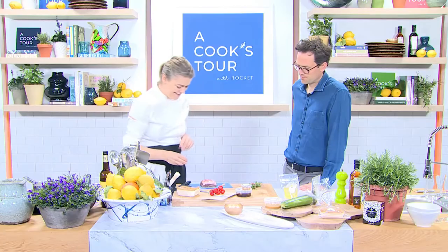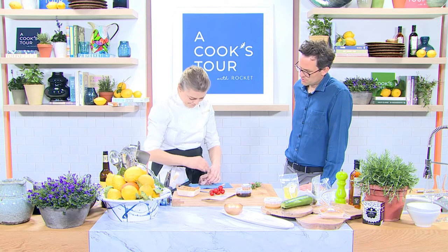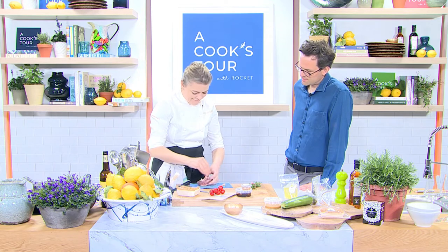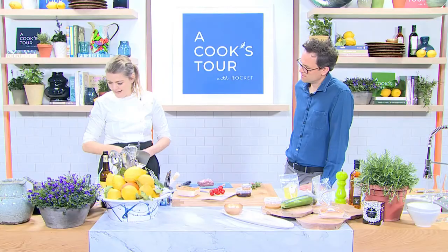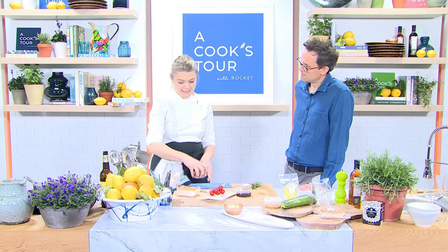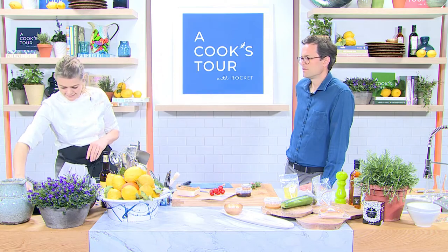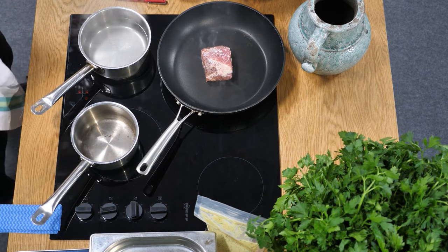Okay, so we're going to salt the lamb. You're salting it all over, every side? All over, and I'm not going to pepper it because there's plenty of pepper in here already. That pan is really hot, and because the lamb is in a little bit of olive oil, I don't think we need any oil in there, but I'm going to add a little bit just to get it going. Good flavour. A little bit of olive oil.